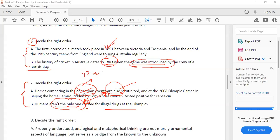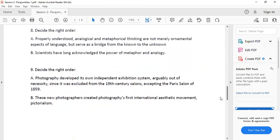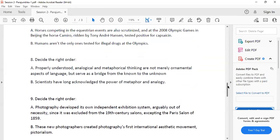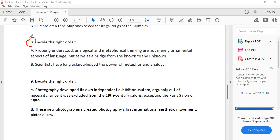Sometimes you should understand that there are difficult words. Equestrian means pertaining to horses. But even if you don't know the meaning of the word equestrian, you will still get the question correct. Okay, let's go ahead now. Decide the order. A, B, B, A, what will it be? Eighth one. Yes. All of you agree? BA?